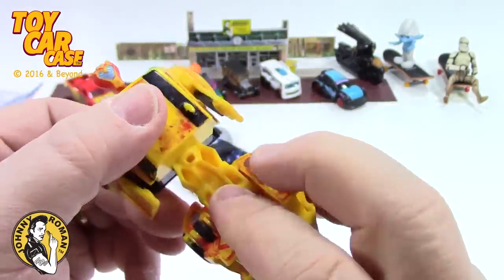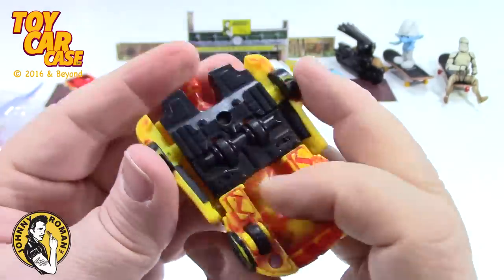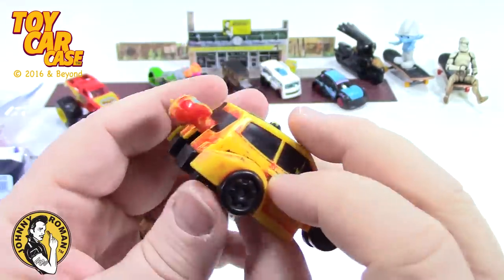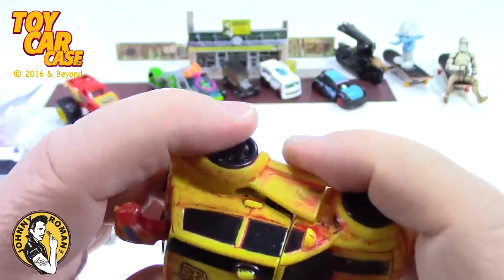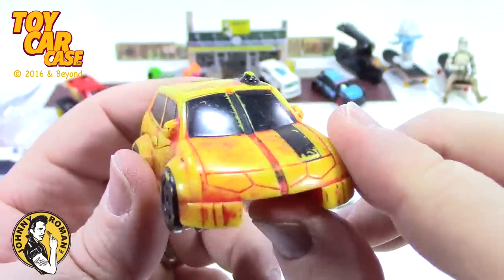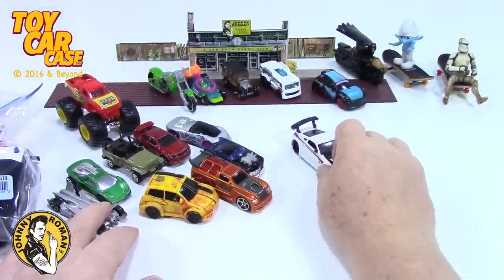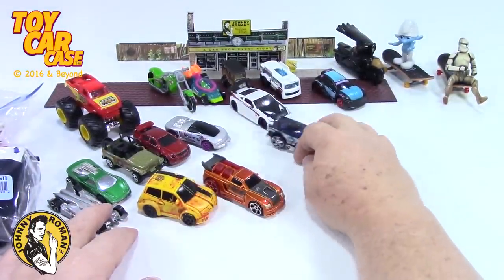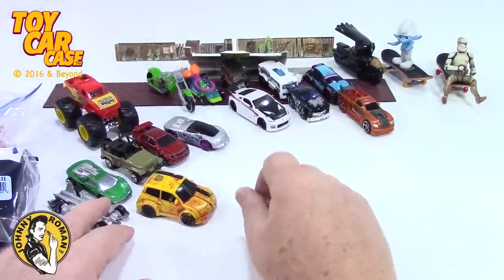So watch how simple this Transformer goes. You spin it, flip it, and then just push these back fenders back into place, and that's it. Tuck the head in and you're ready to roll again. So much fun. Let's get these cars kind of situated out of the way a little bit.